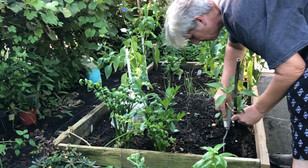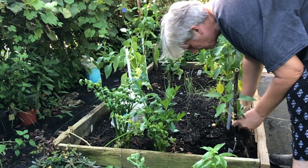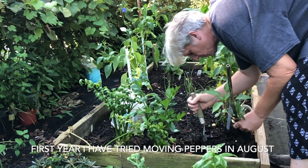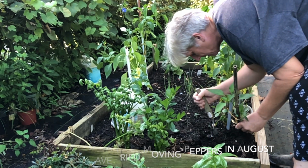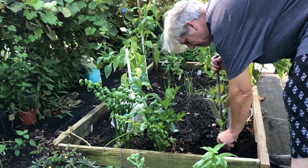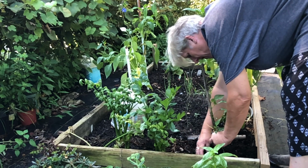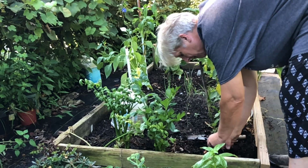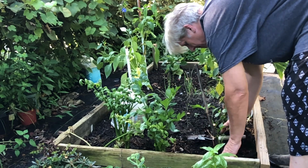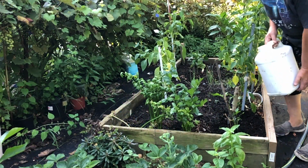So this is where some of the celery was that I finished. And I don't want to put anything big in here. So peppers are a really good choice. So just mixing it up a little bit. I'm just holding it. And just press it in there real nice and tight. Plenty of weeds. Okay, here we go.